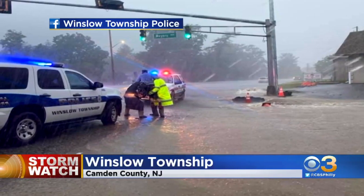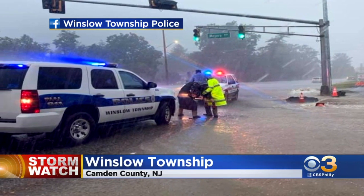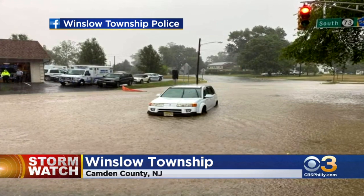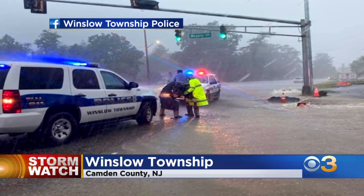Well, storms continue to rumble through the region tonight. We saw an afternoon filled with downpours, which caused a lot of problems on the roads. Now, this was the scene in Winslow Township, Camden County. Police officers had to rescue a man from this flooded vehicle in the area of Myers Avenue and Route 73. A good reminder, if you see water covering a roadway, what's that saying? Turn around, do not drown.